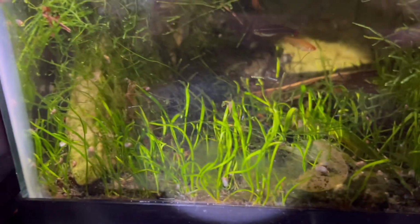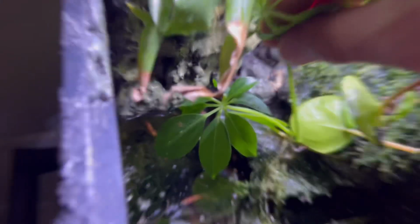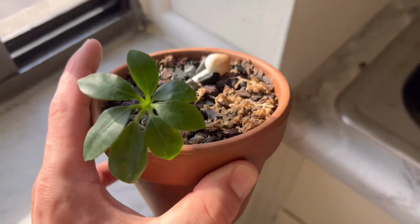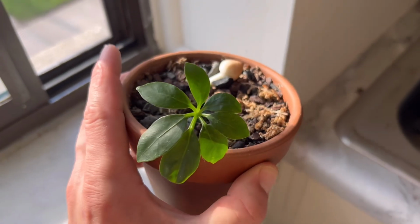Something that I was really surprised to see was that the fish actually reproduced and the offspring came out blue, bright blue, nothing like the parents. When I trim back the plants, I use the trimmings to actually clone new plants as well.